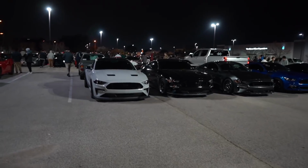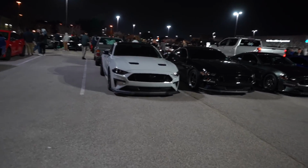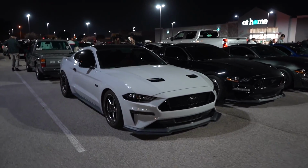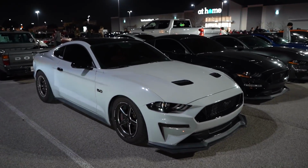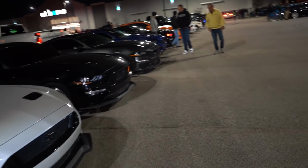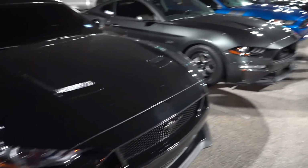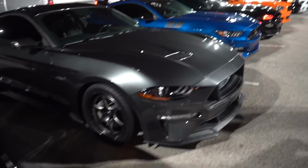So we got a series of Mustangs on some Drag Packs. We got this wrapped one. This looks like Avalanche Gray from Ford or like Chalk from Porsche. That looks good. I like it. We keep on walking down. We got another one on a Drag Pack. Another Mustang on a Drag Pack.